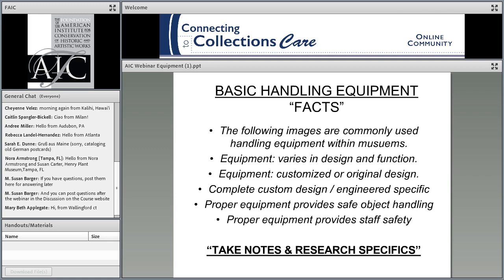Proper equipment provides safe object handling. Proper equipment provides staff safety. Well, I've said this before, I'll repeat this as I go through, because it's just fact.